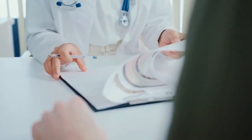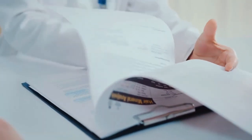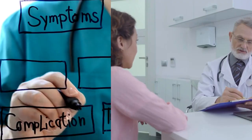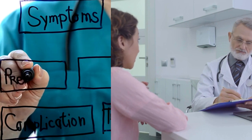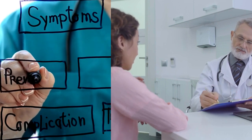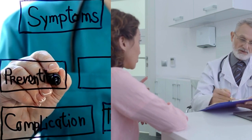By considering all aspects of the patient's health and medical background, healthcare providers can provide personalized care and support for people living with diabetes. Understanding the diagnosis and screening process for T1D is paramount in ensuring early detection and effective management of this condition. From recognizing symptoms to undergoing comprehensive clinical evaluation and laboratory tests, each step plays a crucial role in confirming the diagnosis and initiating appropriate treatment.